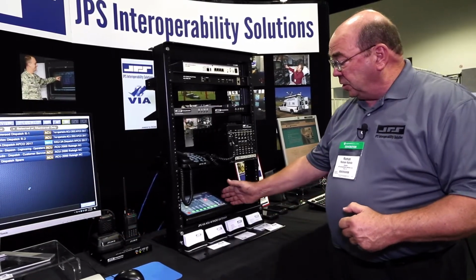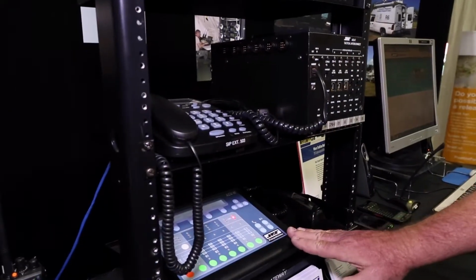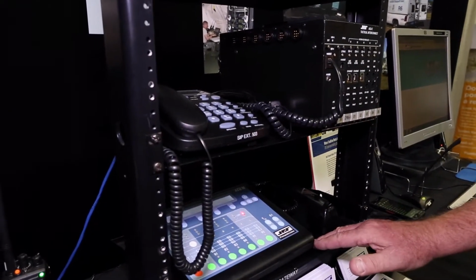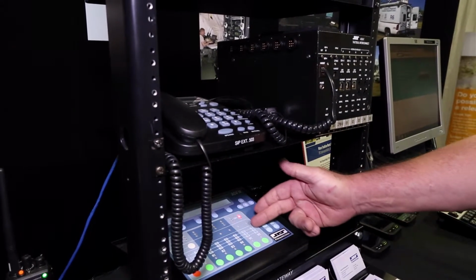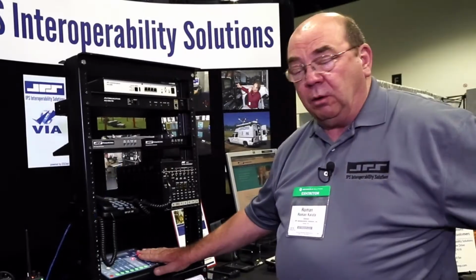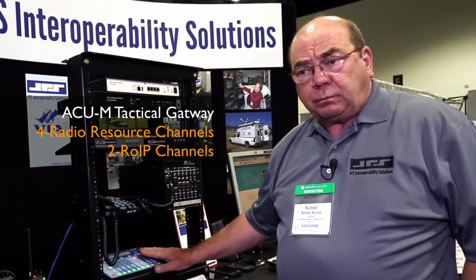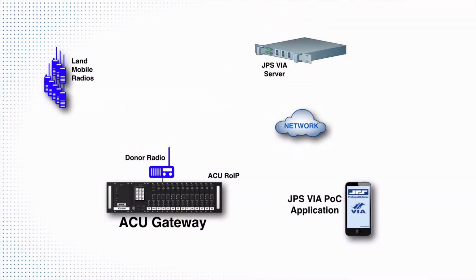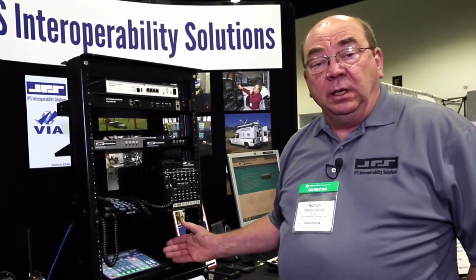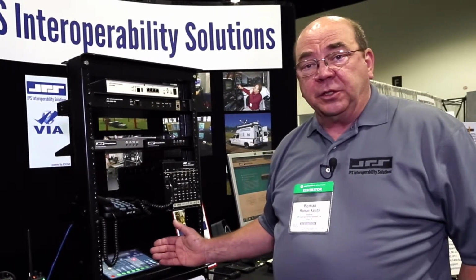Here we have the ACU-M, which we all know is a 4-channel radio interoperability gateway. You could use mutual aid channels or repeated channels, whatever the case may be. But now we've taken the radio over IP channel, this one being on the V2 channel, and we have that registered with our server for the JPS VIA, and now all of those different push-to-talk devices, or a bring your own device to an emergency situation, can be activated and linked into the existing radio systems.